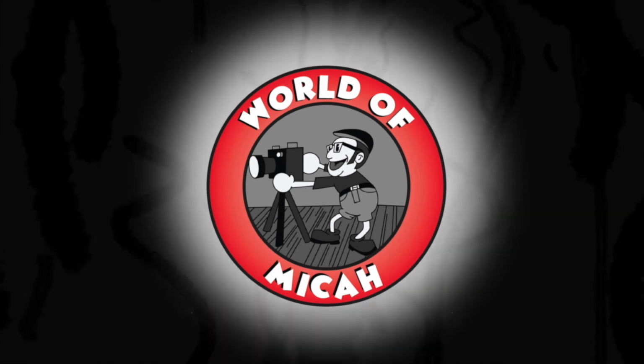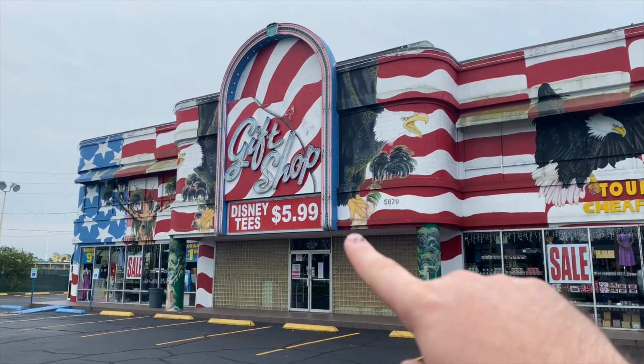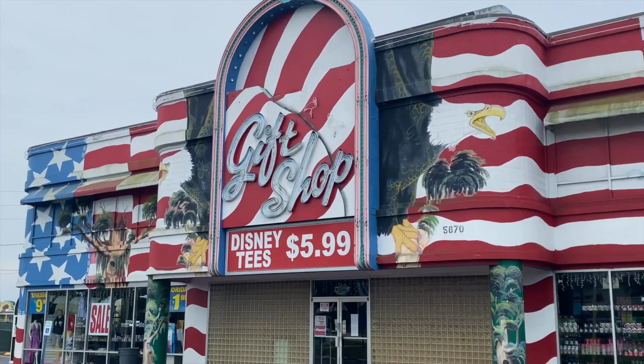Now, let's take a closer look. And I'm curious, is this the original paint job on this building? Because if you look at this on the gift shop, that kind of looks like a jukebox with the lighting and everything that goes around it.